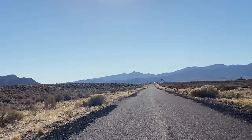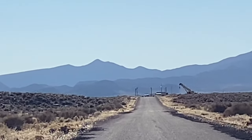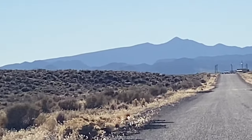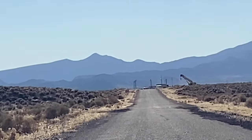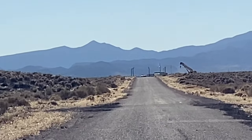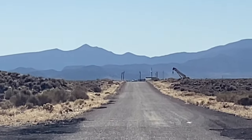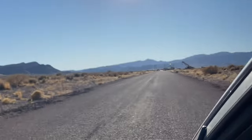It's Area 51. I don't know how far we can go. Well, we're gonna try to bring you as close as we can. Out at the gate. We're going to bring you as close as we can, guys, so stay tuned for more. I hope we can get to the gate and show you what it looks like. We're getting closer.